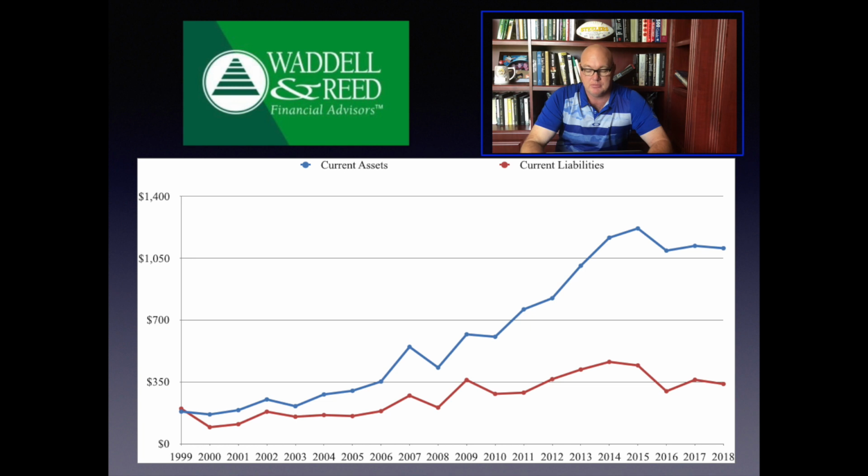Current assets to current liabilities. They've got almost over $1 billion in current assets. Current liabilities are costs they're going to have to incur in the next 12 months. Current assets are money they either have or they expect to get in the next 12 months. So you can see that they have about $350 million of costs they have to pay out in the next 12 months and over $1 billion of current assets. So more than enough money in the bank to run their business intelligently without any panic.